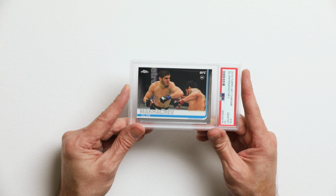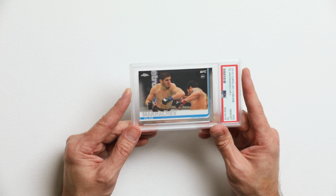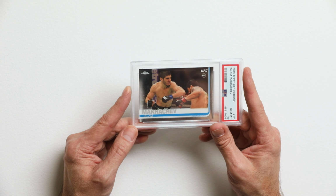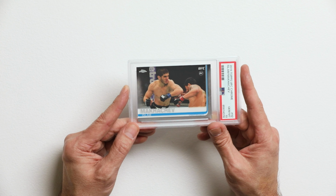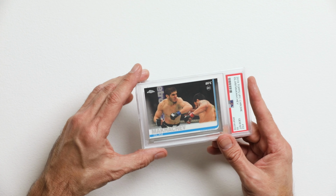And this just goes to show, Topps Chrome cards grade really well. Hopefully the new ones do the same thing. They just had really good quality control back then. Obviously Panini had some trouble, so I would love to see if Topps can keep that going with their new products.